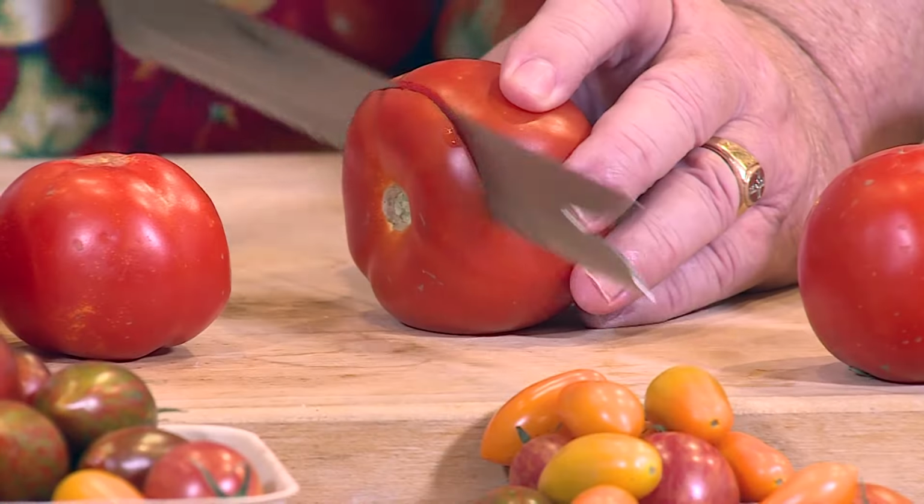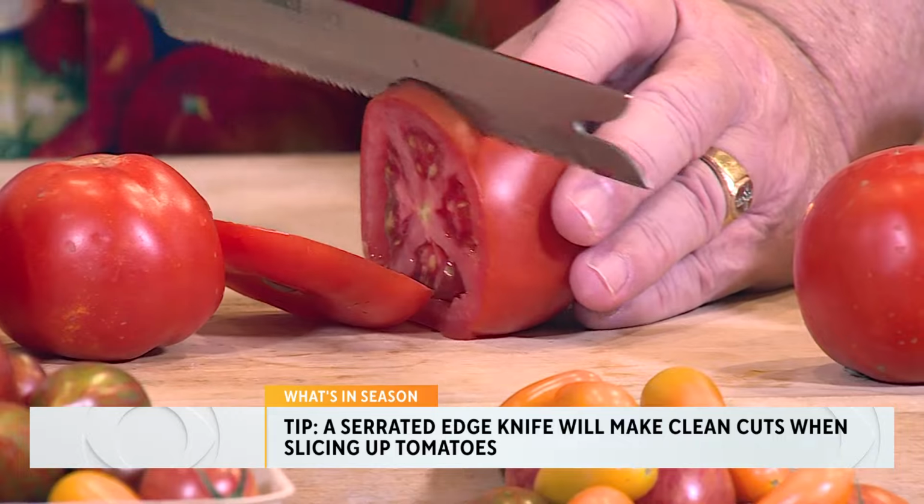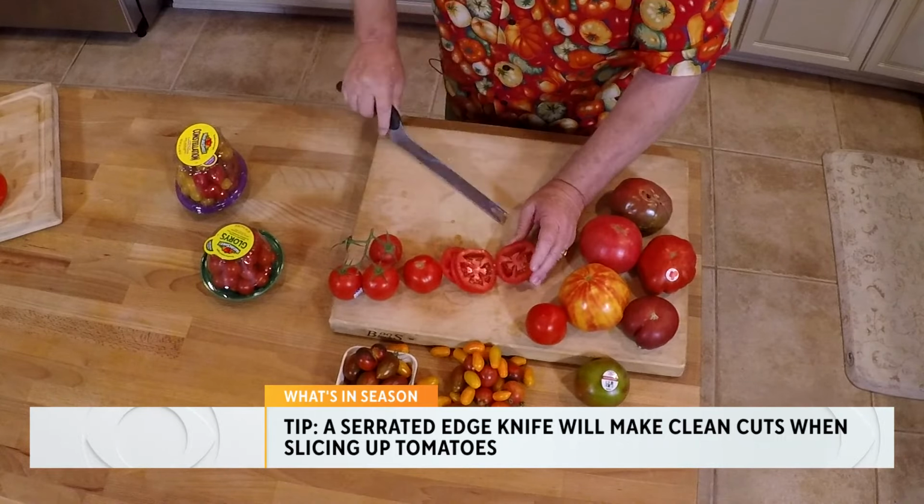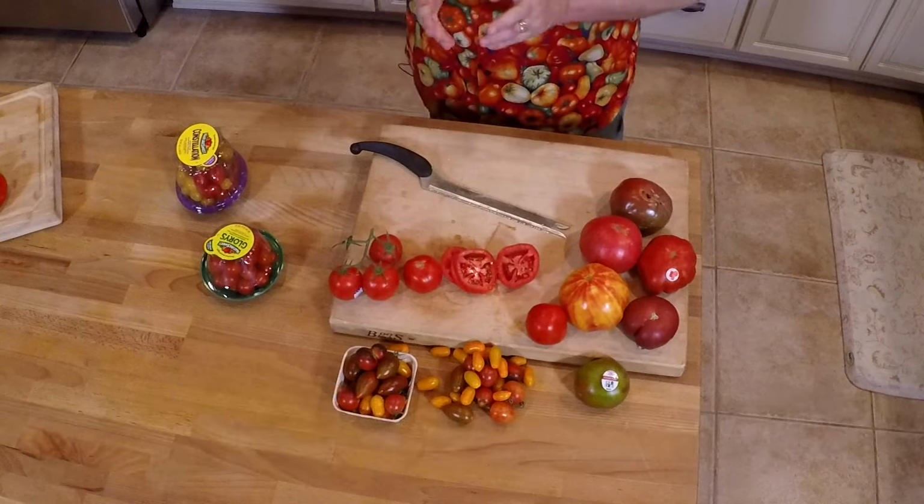Second thing about tomatoes, how in the world do you cut a tomato? Well, let me show you something. You should always use a serrated edge knife. Now, when was the last time that you sharpened your knives? Yes, probably when you got married and you got that new set of knives, and that was the last time they were sharp. They're probably not sharp anymore. So you use a serrated edge knife on your tomatoes, and that way they cut so nice. Of course, if you do have a super sharp knife, that can be used as well, but a serrated edge knife is really, really good on tomatoes.